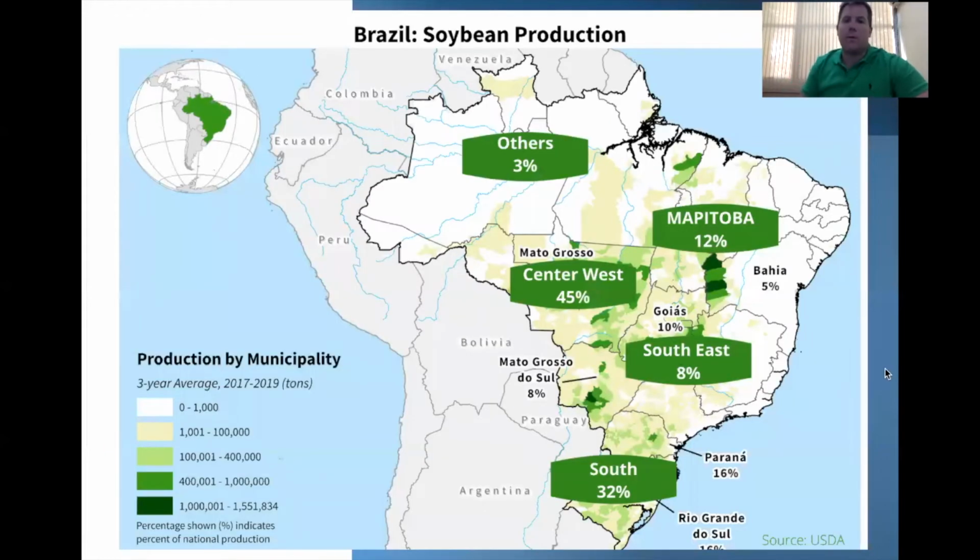Breaking down where the soybeans are produced in Brazil, you can see that while the southern part is the traditional area and a lot of the attention goes to Mato Grosso, these bottom three states still make up 32%, still a pretty significant amount of the soybean production. And while Mato Grosso is still the largest state, and these states make up the bulk of it, Goiás, Mato Grosso do Sul at 45%, it's still probably not going to be enough to offset the losses that it looks like we're going to begin seeing here in the southern part of Brazil at 32%. It's just too big of an area.